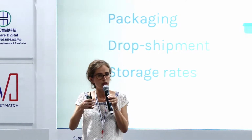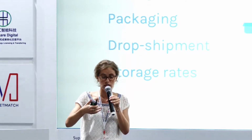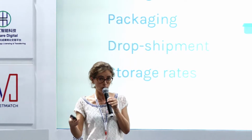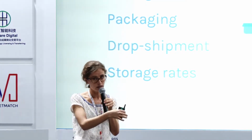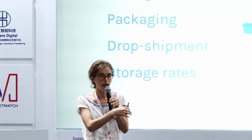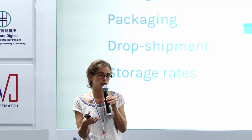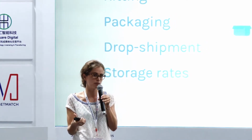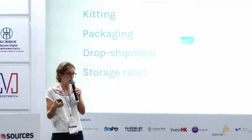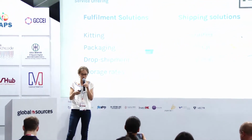For example, we can do the pick and pack here in Hong Kong. You can consolidate all of the shipments and organize air freight directly from Hong Kong to the US, declare each package individually so that it stays under the threshold, and then do the last mile by USPS. That kind of hybrid solution gets you the best of both worlds. Basically, you get a cheaper price, but delivery times that aren't too long. So definitely check out the different shipping options that your partner could be offering.